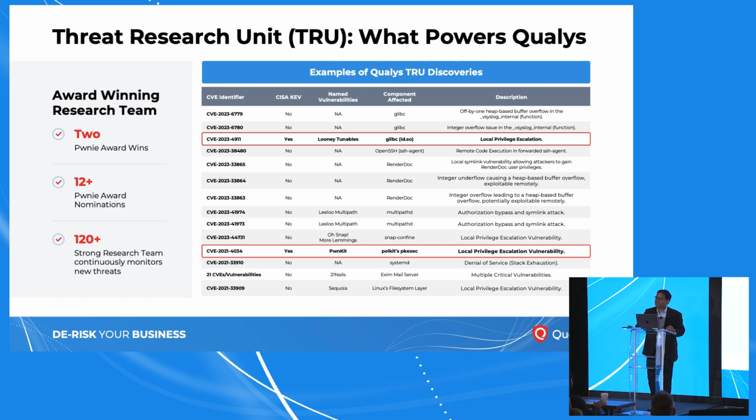And this is a team that has won multiple awards. We've won 2 Pony Awards. We've been nominated 12 times, year after year, including last year when we were nominated by the Pony Award team for our RenderDoc vulnerability. And this Pony Award is not a regular basic award. This is a huge deal. This is like the Oscar Awards or the Grammy Awards of the cybersecurity industry. And we are just privileged, we're just proud to be always nominated, and we've been winning these awards as well.